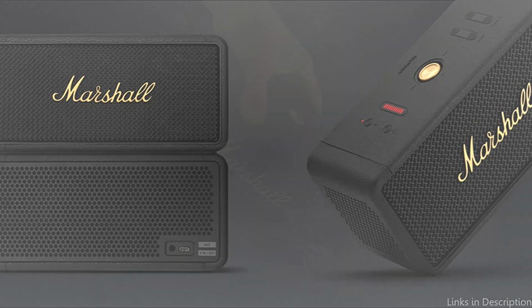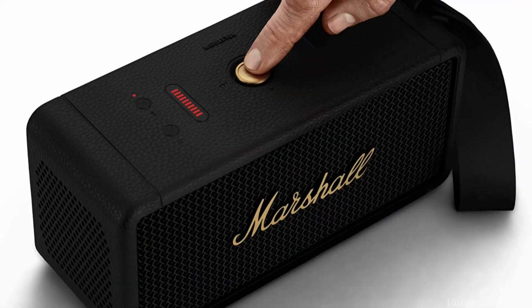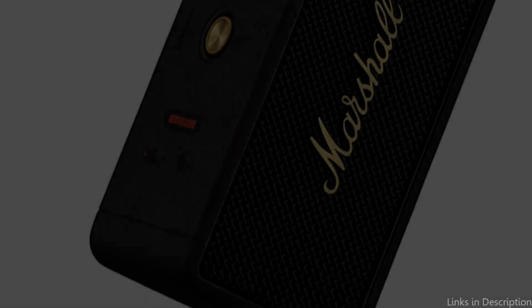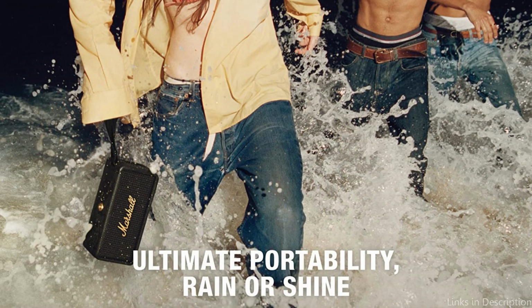You can carry this speaker on all your trips without worrying about running out of juice because it has a playtime of up to 20 hours. The Marshall Middleton speaker can fit your requirements whether you're planning a beach party or a camping trip in the woods. The Bluetooth connectivity of this speaker is another outstanding feature. You can quickly connect your phone or other Bluetooth-enabled devices to this speaker and listen to your favorite music wirelessly with a range of up to 3,000 square feet.